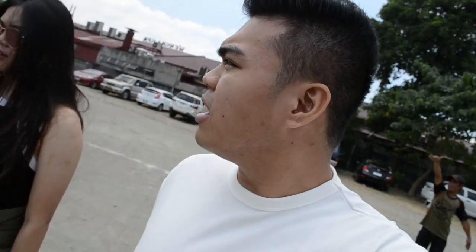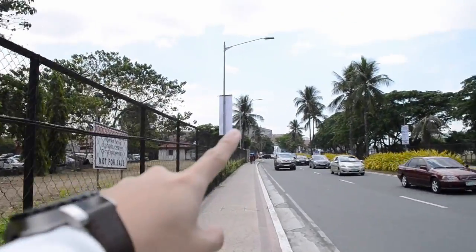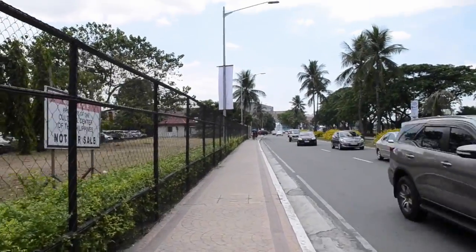So yun, nag-park lang kami dito kasi malayo. Wala palang parking dun sa mismong compound ng World Trade. Dito lahat nagpa-park. Medyo malayo, pero wala naman choice. So, nandun pa yung World Trade. Layo pa nalalakarin.